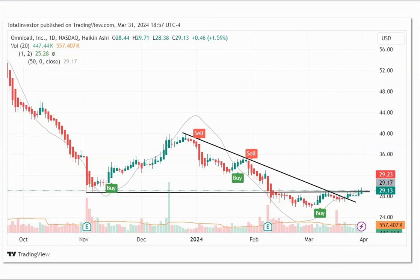OMCL is the stock symbol. We had a pullback from early January, and it's been down since then. Gave an early buy signal back at about the beginning of this month, and has just moved sideways to slightly higher. Since then, it has broken the downtrend line that it had from its recent high, and it's also just above the $29 level, which was support and then became resistance. So this is looking very, very constructive. We'll see what happens early next week, and then you can decide what you want to do. OMCL is the stock symbol.